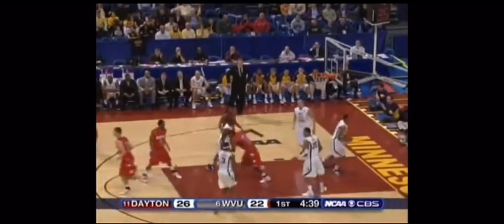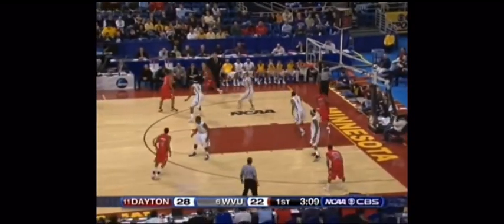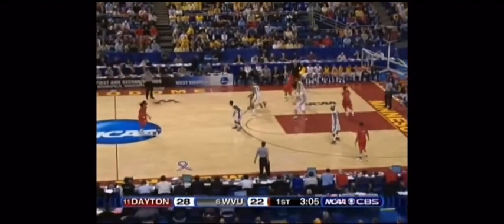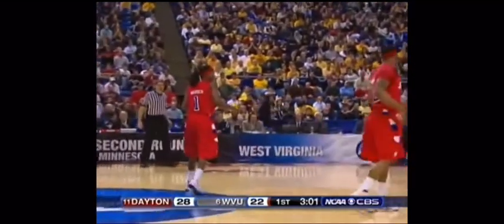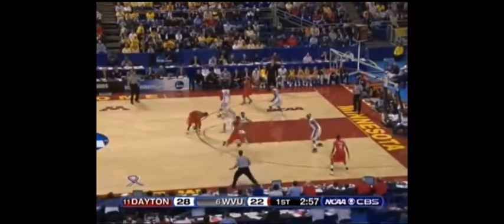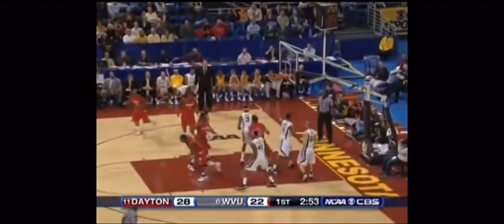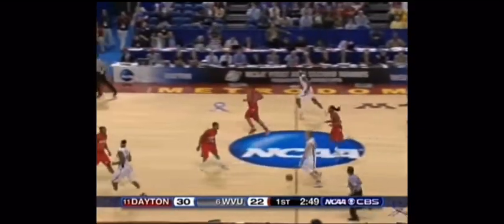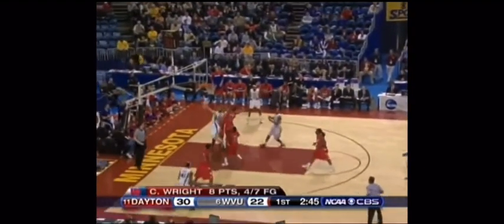Right, pounded down on a quick first step. His teammates, from what I understand in practice, called themselves Gail Goodrich and Jerry West. Yeah, we'll have to tell Lucas and Mo Howard about that. They're the ones who used to get buried by those jumpers. Inside right, scoop shot goes down. See that long first step by Wright, who now has 8 points to give Dayton a 30-22 lead.